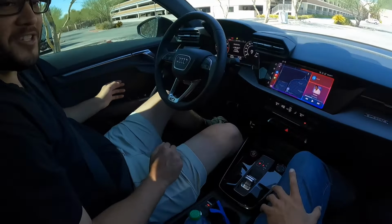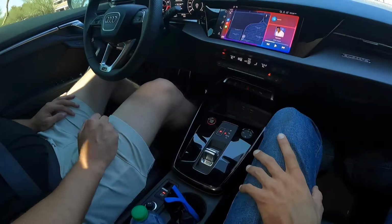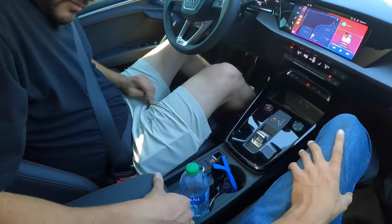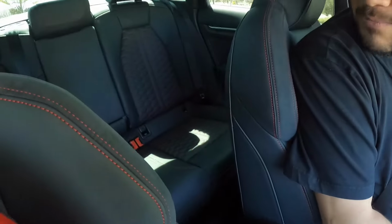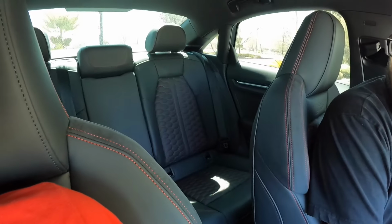So the suede too, just like the Elantra right here on the sides. Yep, got the little suede. It's very nice. Piano black, my least favorite. Yep, I don't like piano black either. But it's awesome. It's got a little bit of storage in there. Definitely won't be able to put my kid back there. Yeah, the back seat is definitely not as spacious as the Elantra N at all.